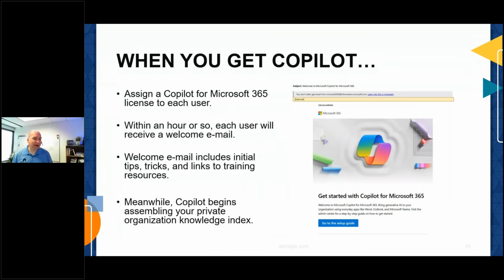When you turn Copilot on for a user, because after all, some of you may be thinking there's very low risk, and I've got my candidate pilot case. You assign a Copilot for Microsoft 365 license to each user. Within an hour or so, each of those users receive a welcome email that looks just like that. The welcome email includes the initial tips, tricks, and links to the training resources. So Microsoft's making it pretty easy for you to get the training materials out to people.